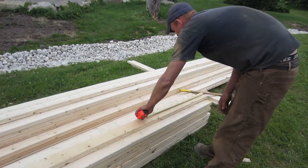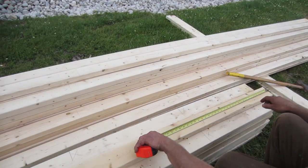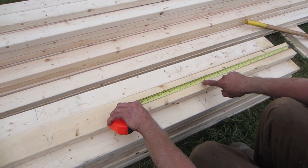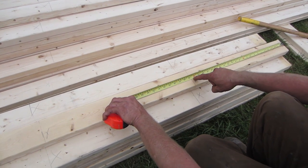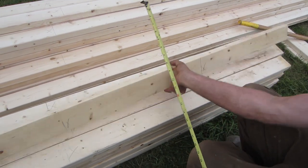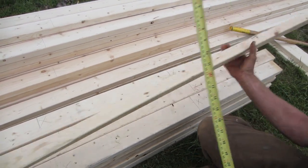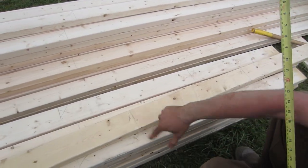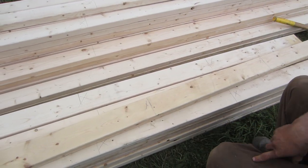Our trusses are spaced every 2 feet apart. So what we do is we put a line 3/4 of an inch off from 2 feet, and then put an X right on the 2 feet. So when we lay them on the trusses, it doesn't matter whether the line is in front of the X, or if the lumber gets turned around and it's on the back of the X, the truss still ends up in the middle.